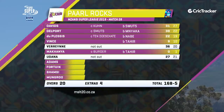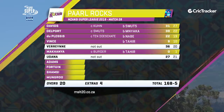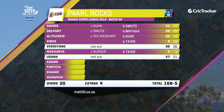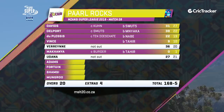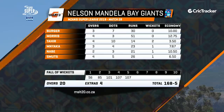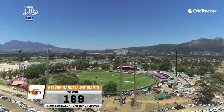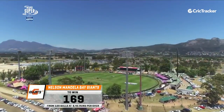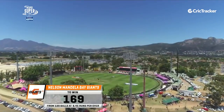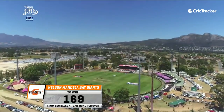The batting stuttered a little bit at the top. Guys got in, Delport got in, Davids got in, and they just struggled. But Kyle Verreynne changed the complexion of the game and got them to a respectable total of 168. It was another slow start by the Giants in their bowling, but then again Tahir came back and made his magic in the middle. The Giants have a little bit of a problem on their hands. They need to get 169 off the 120 balls allotted to them at 8.45.